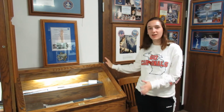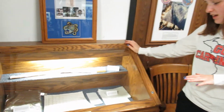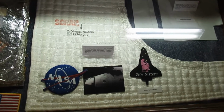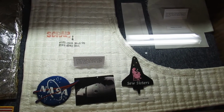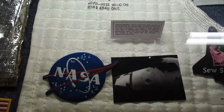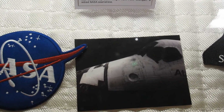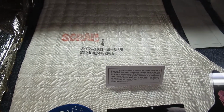Okay, so the last thing I'll be talking about here in the Space Gallery is located in this display case, and it is a thermal blanket that was donated to us by Jean Wright. She is from Flint, and she was one out of 16 of the Sew Sisters. The Sew Sisters created thermal blankets to protect the astronauts from the heat when they would re-enter back to Earth. All of this stitching was either done by hand or with a sewing machine.